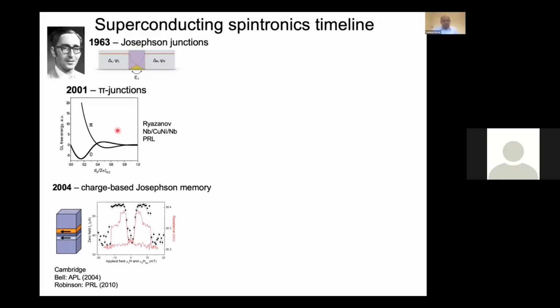Then in 2004 at Cambridge, Professor Mark Blamire and colleagues developed superconducting devices with two superconductors, where the barrier is in fact like a spin valve: we have two ferromagnets and then a barrier in between. The transport properties of this device depend on the alignment of magnetization of these two layers. Here you can see that these black circles represent the critical current of this device, which switches from anti-parallel to parallel state, and this red one is the resistance of the system. So you can see very clear switching.